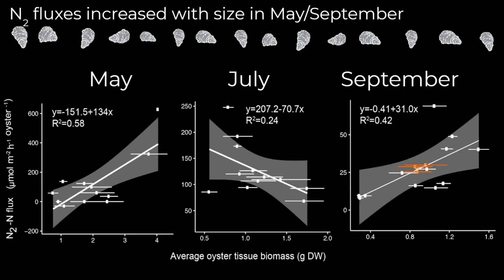But what we really want to see is this nitrogen removal. And it was pretty interesting in that as the oyster biomass increased, the nitrogen removal increased with size, but only in May and September. This may have something to do with that spawning or some of the polychaete worms, but it's unclear at this time.